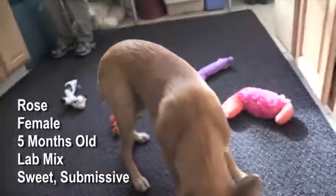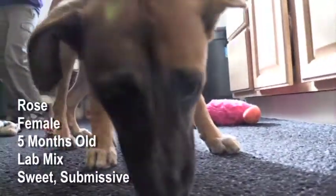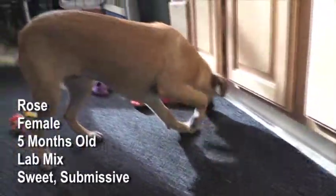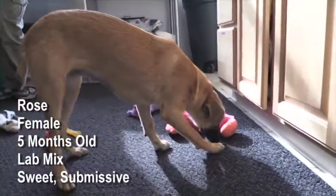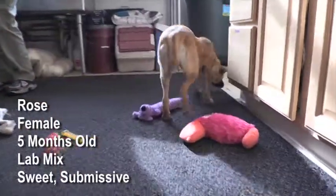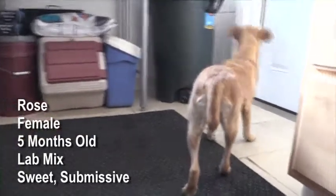This is Rose. She is a 5-month-old lab shepherd mix. She's a little bit nervous when you first meet her, and she also likes to play with her mouth. So we are recommending that she not go to a home with children under 12. But she is a sweet dog, and she will be medium-sized, full-grown.